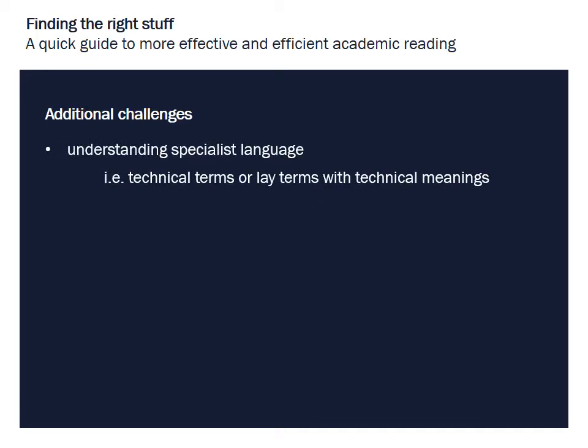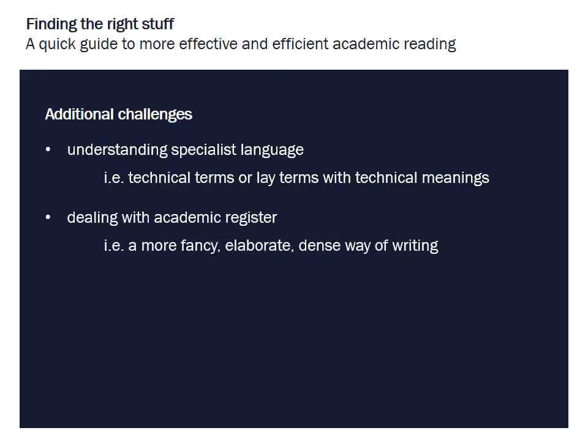First, there's the need to understand all that specialist language: technical terms, lay terms which have technical meanings, and the use of Latin, German, or French words are just a few examples of how specialist the language becomes. Then there's dealing with academic register, that very particular fancy, elaborate, or very dense way that academics are often obliged to or encouraged to write.